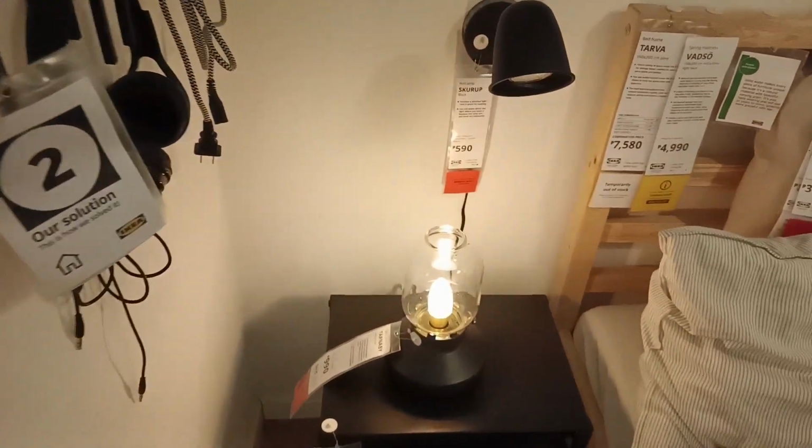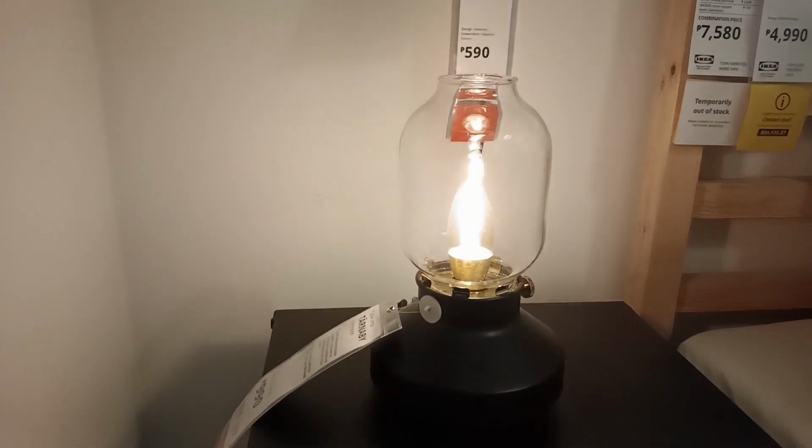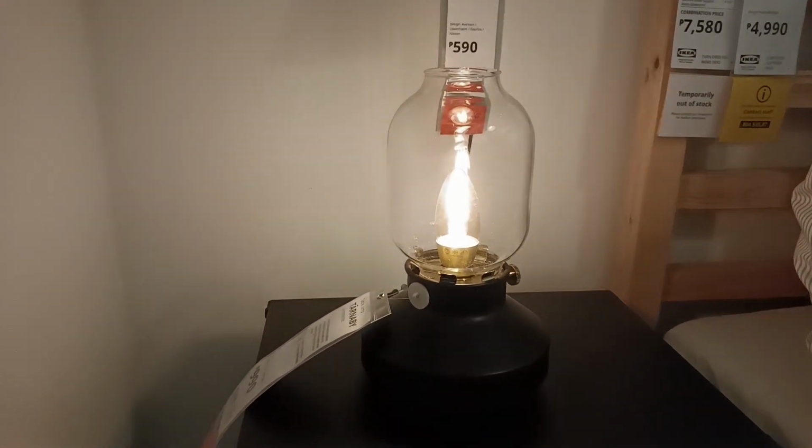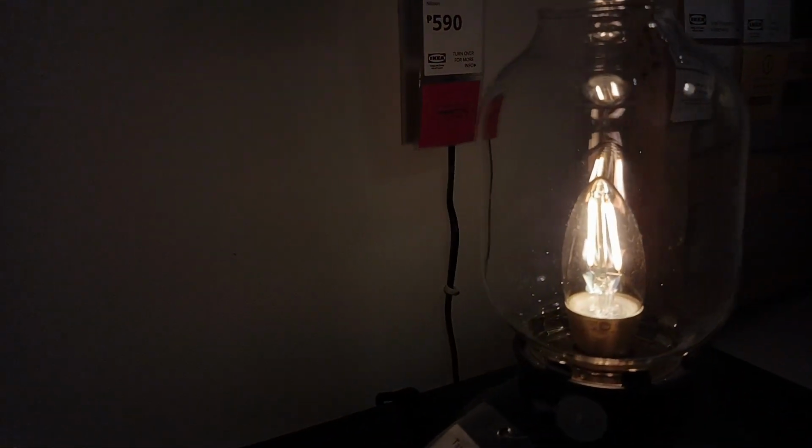7-5. Ito, I like this lamp. Yeah, I like this lamp. Yeah, there you go. So this is the kind of lamp that I like.